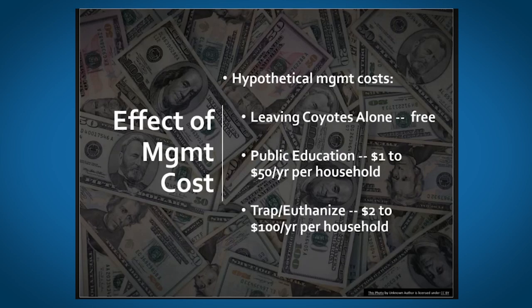The last thing that I just want to cover is what my colleague Chris worked on. Part of our survey basically said, if the county was going to manage coyotes, and there was some sort of referendum on the ballot that would say, are you willing to put this amount of money on your county taxes to be able to manage them, right? Because you've got to have money to be able to manage these things, right?